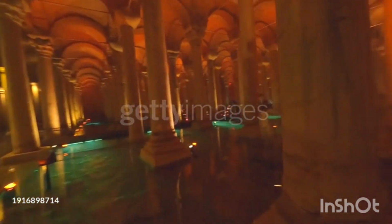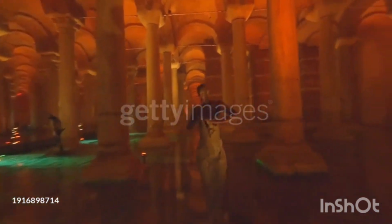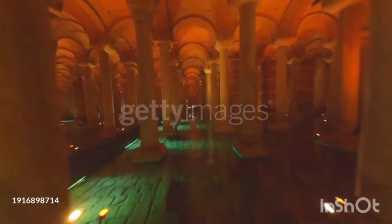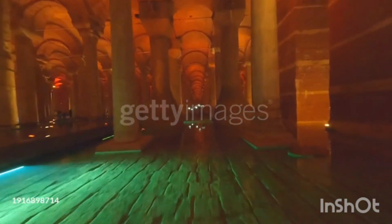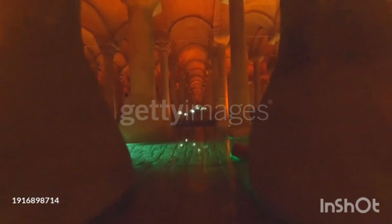The Medusa Head Mystery. Among the forest of columns, there are two that attract more attention than all the others. Not because they're bigger or more beautiful, but because of what lies beneath them. Two massive Medusa heads, used as column bases. One lies sideways, the other, upside down.